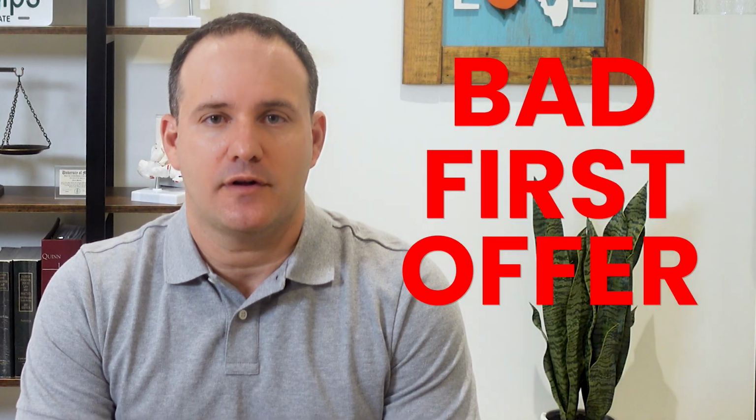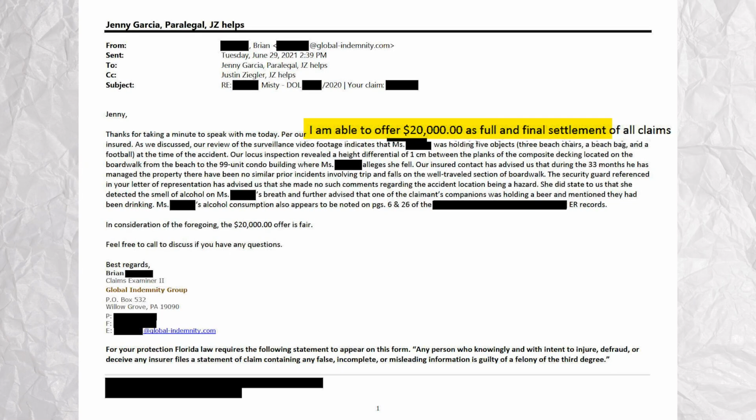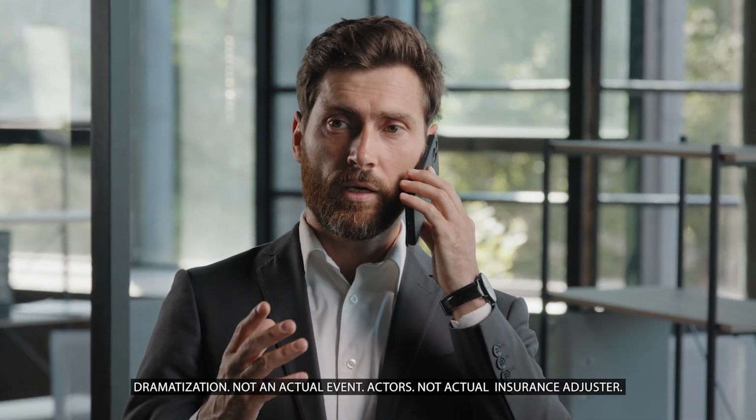The third trick may help you get a much bigger settlement offer in your case. The condo's insurance company made us a bad first offer. They only offered us $20,000. The adjuster argued that Misty was drunk when she fell.